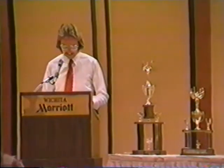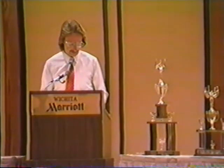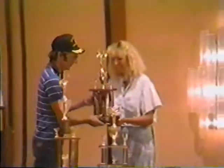And in first place with a 67 GTO, 400 cubic inch motor turning a 13.03, number 65, David Frost from Conway Springs, Kansas. Make her smoke, Davey!